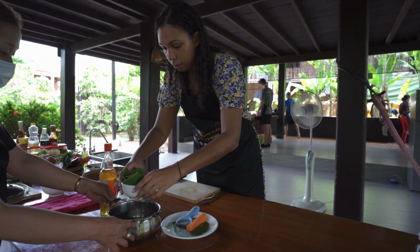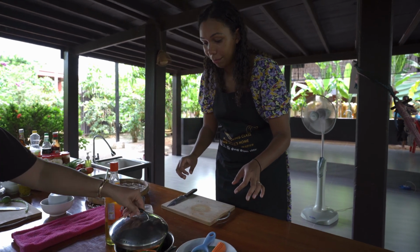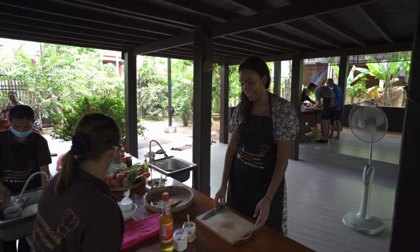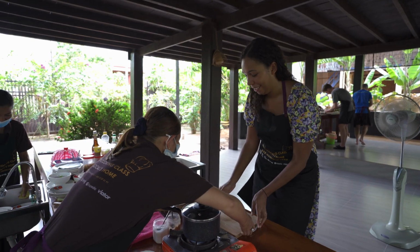Perfect. And then we take to steam. Like a bain-marie. Yeah, like that. After, we cook dessert. Oh, dessert. Yeah, banana with coconut milk. So I chose banana in coconut milk, which sounds really simple, but I have a feeling it's going to be delicious.